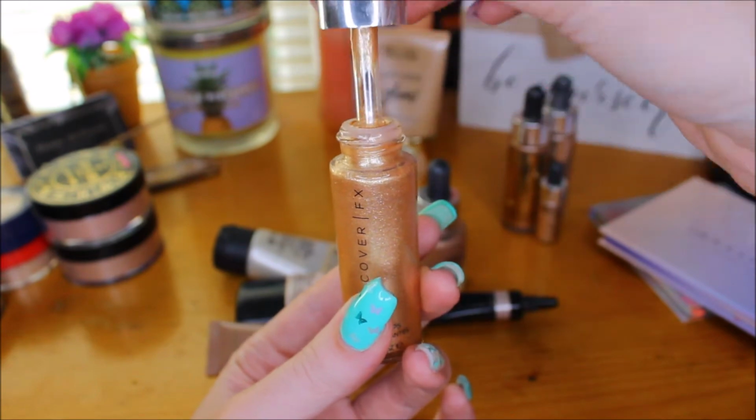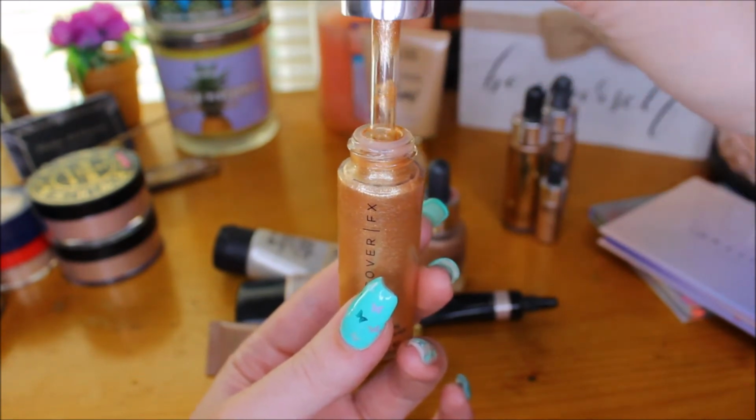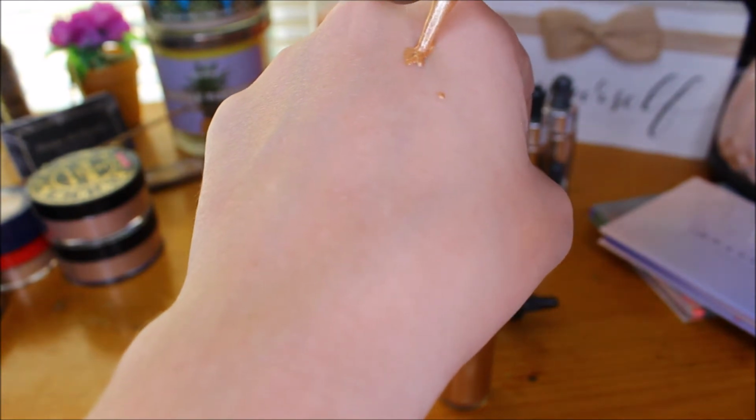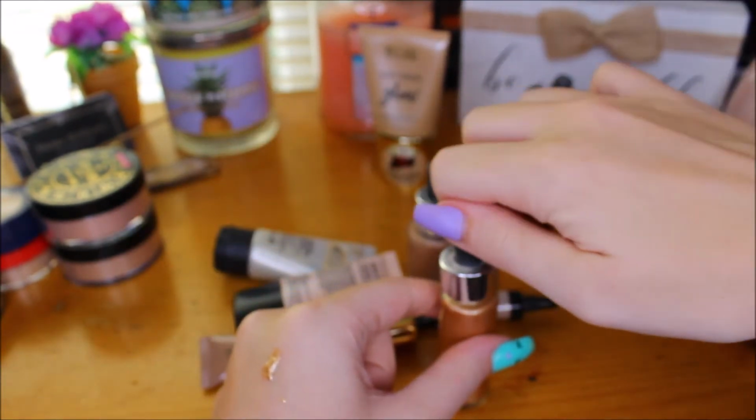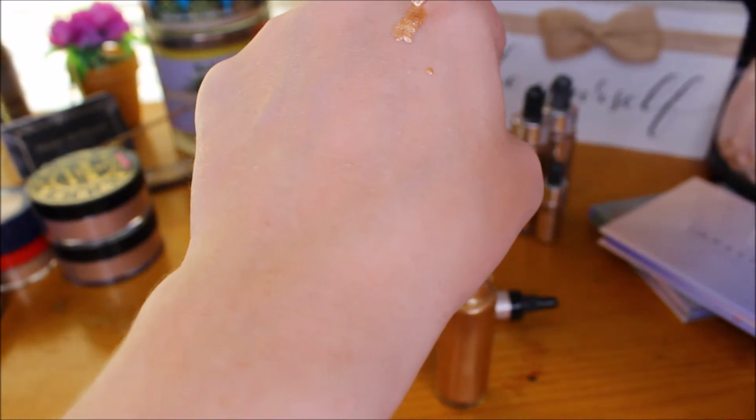Yeah, is my dropper broke? I think these droppers are broke. Yeah, they're broke. What the hell? Why are they all broke? Am I doing it wrong or something?